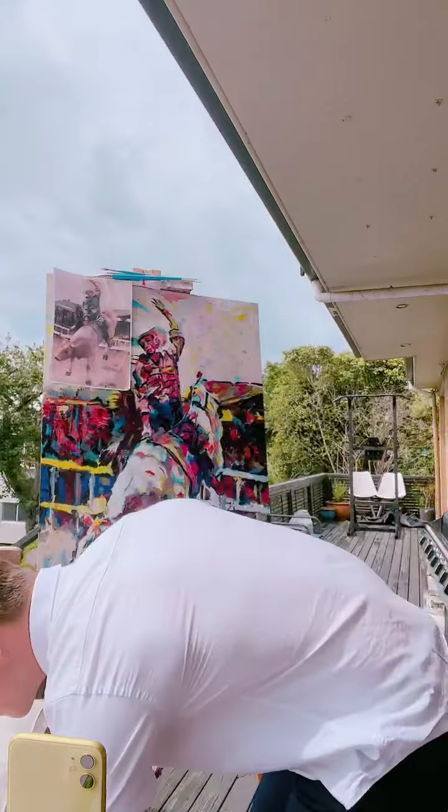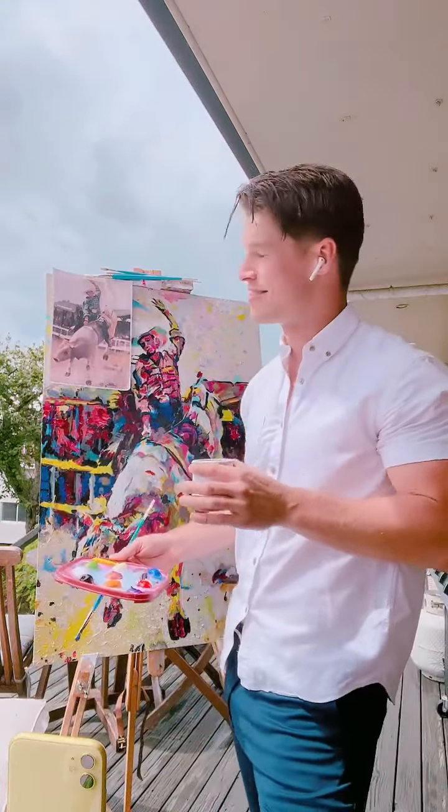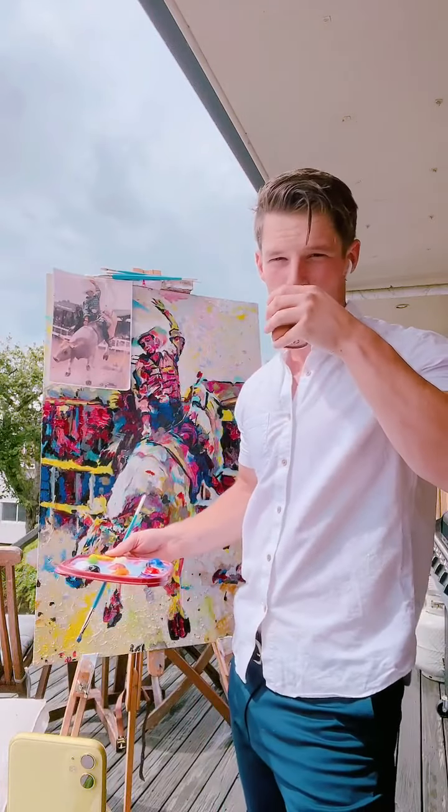This is Auckland, and it's just trying to rain as per usual, so we're under a shelter.